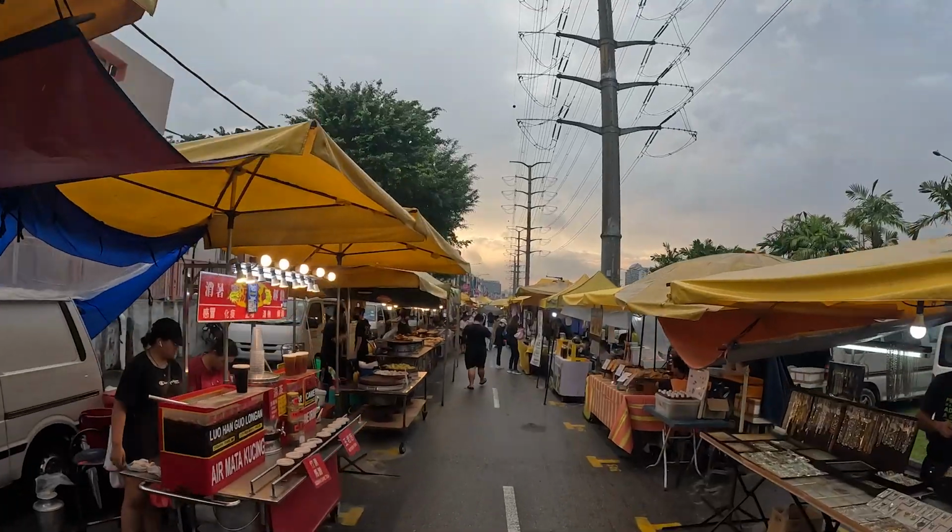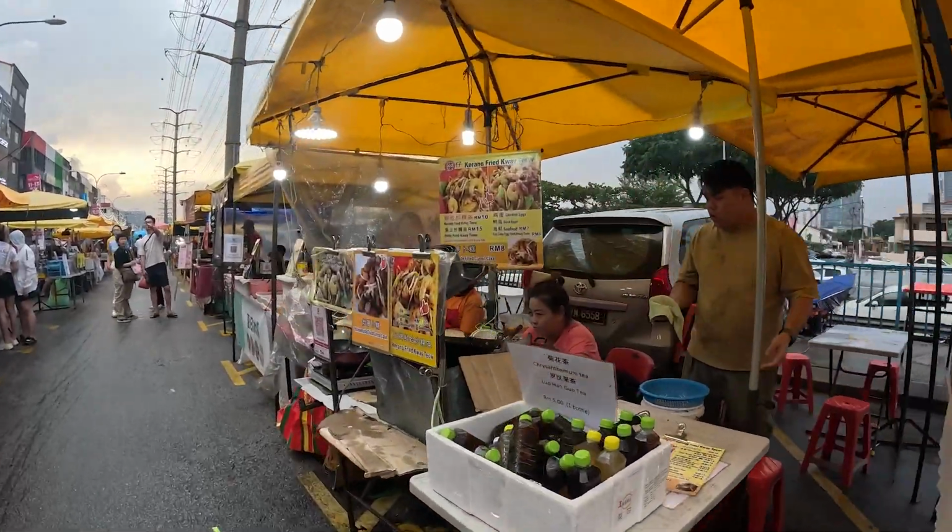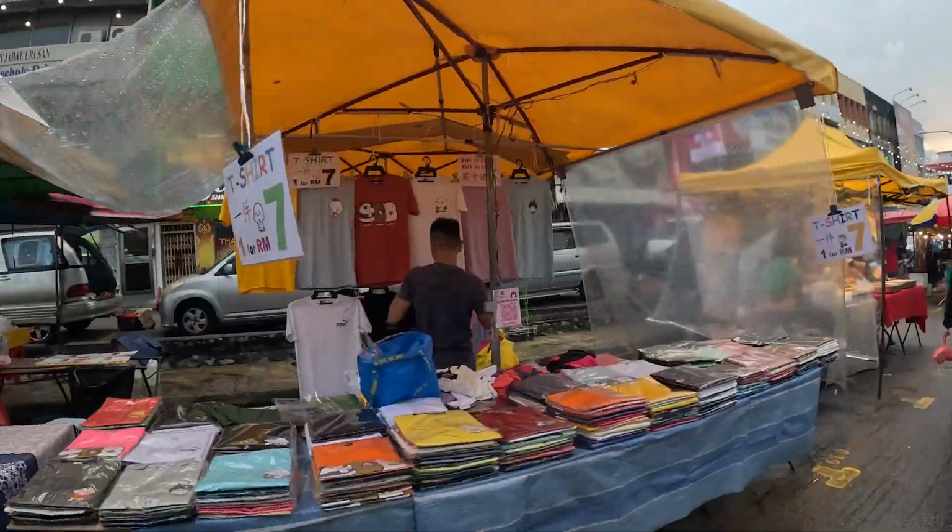This is 2 kilometres long old way, and there's over 700 stalls. Plenty to look at, lots of food as well. A few different things, people selling stuff like gadgets, like things for your mobiles and stuff, but mostly food, so we're gonna be in our absolute element today.